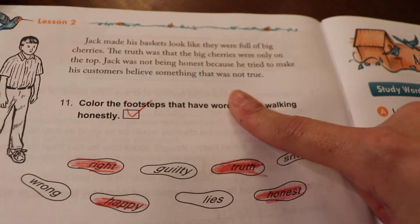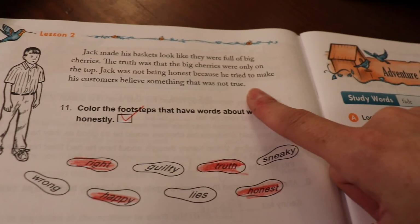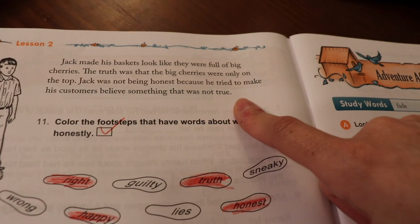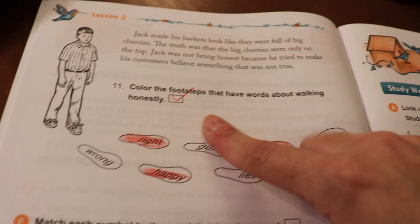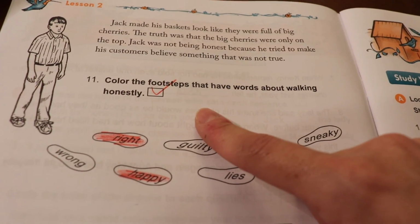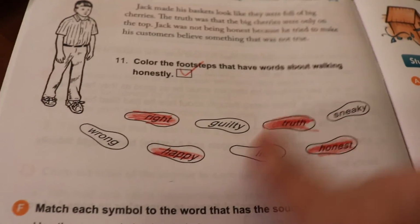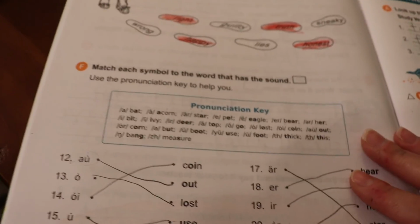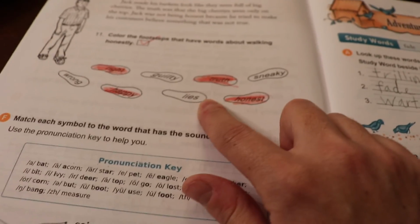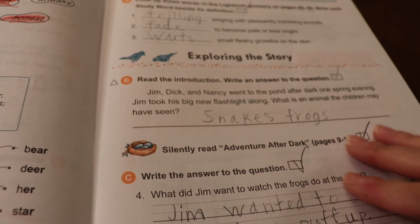So this says Jack made his baskets look like they were full of big cherries. The truth was that the big cherries were only on the top. Jack was not being honest because he tried to make his customers believe something that was not true, hiding little cherries underneath the big ones and having people buy baskets of big cherries. So it says color the footsteps that have words about honesty. He colored the words right, happy, truth, and honest. Again, we're doing some pronunciation key practice here. I really love the values and the ethics in this Christian curriculum, you guys.